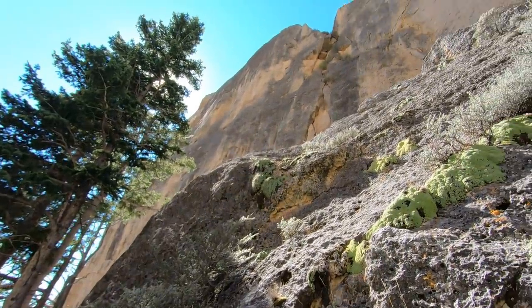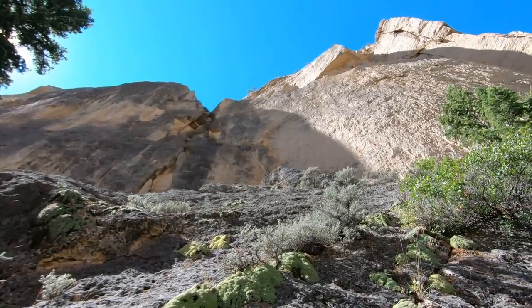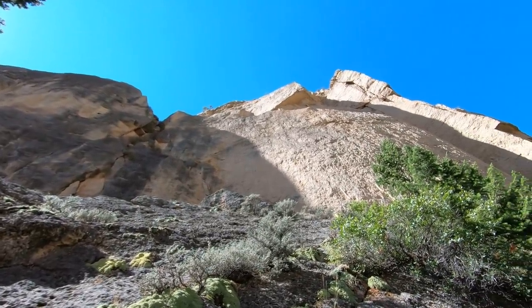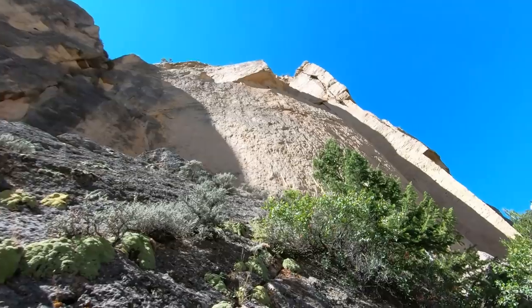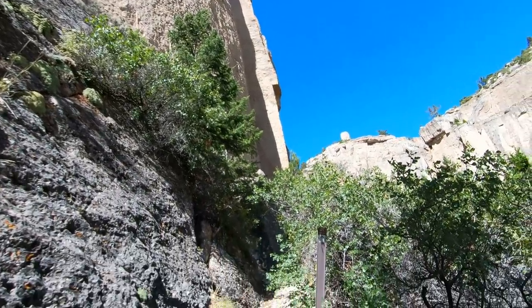Where is our rock climber friends? Because that's a steep one there. Wow. Where are the mountain goats? Yep, there is mountain goats in the area. We just haven't seen any yet. Unless you count Rudel.